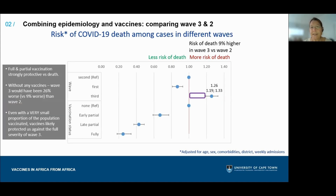Once we take vaccines into account, we see that for the unvaccinated, the 3rd wave was actually 26% more severe than the 2nd wave, and that both partial and full vaccination provides strong protection against severe COVID or COVID death with a nice dose response effect and the fully vaccinated being more than 4 times less likely to die from COVID compared to the unvaccinated.